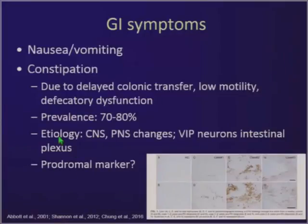It's been proposed that perhaps this might even be a prodromal marker, a premotor symptom that could occur years before someone has tremor. And there's evidence for this from the Honolulu aging study of Japanese men, where those with few bowel movements per day were more likely to develop Parkinson's.